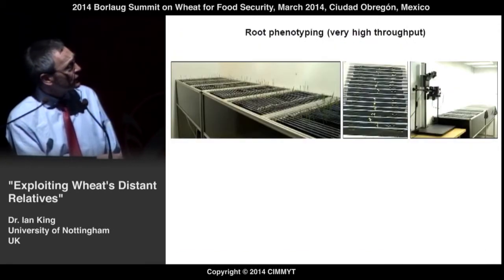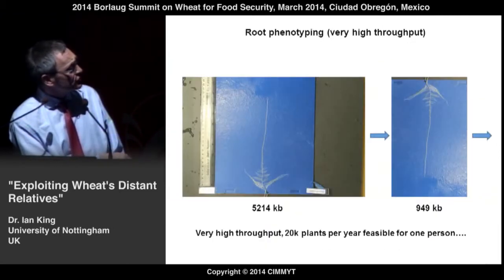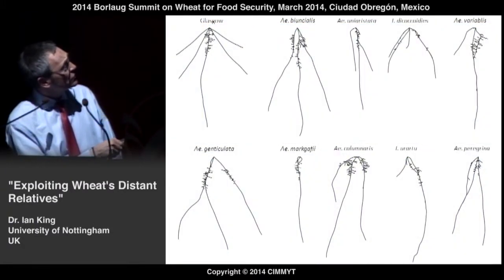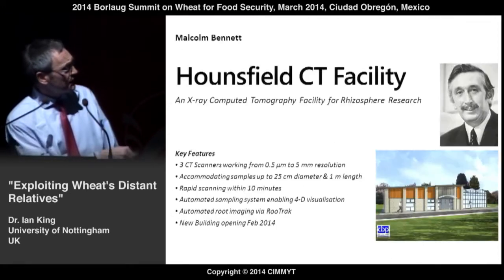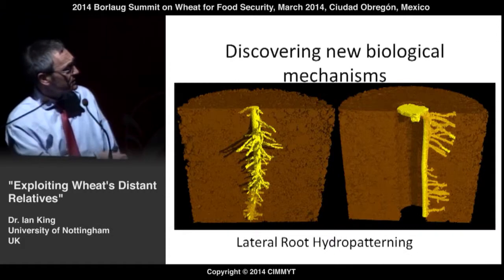We also have a high throughput root phenotyping input at Nottingham University. The only thing I want to draw your attention to, as I'll rock through this, is the amount of genetic variation. This is wheat. They all tend to be relatively similar from what we've seen so far. We've looked at the root structure. There are differences, but when you look at the aliens, the distant relatives, they're all very, very varied. And this seems to go through to the amphiploids as well. And then we also have a high resolution root system phenotyping, and they can do things like this.